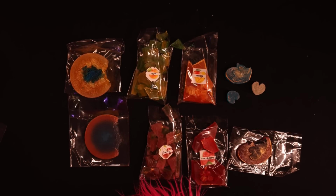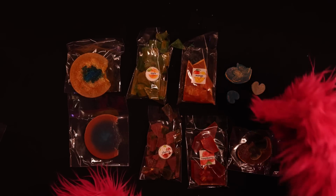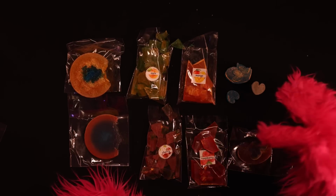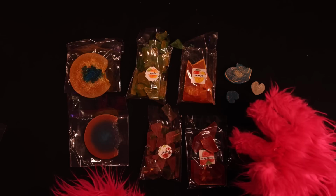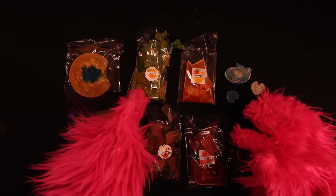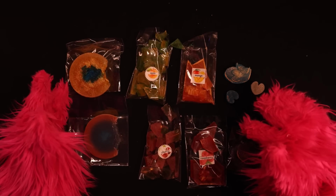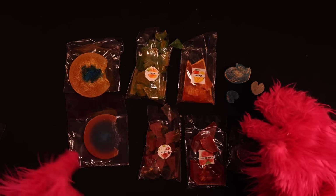Now it's time to do the ranking of the flavors. Lemon, 6.5 out of 10. Mango, 7.5 out of 10. Blueberry, 7.8 out of 10. Raspberry, I want to say an 8. The cherry, 8.5. Apple, 8.6. I liked it just a little bit more than these two. Orange, I want to say like a 7.6 or 7.8. Cotton candy was a 7.5. Very solid.